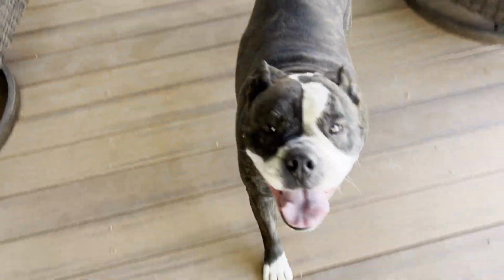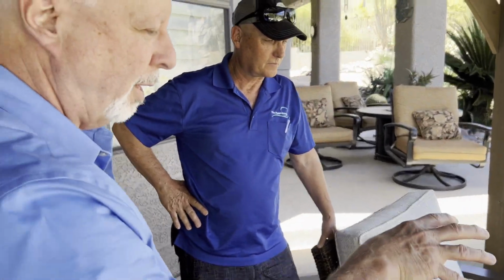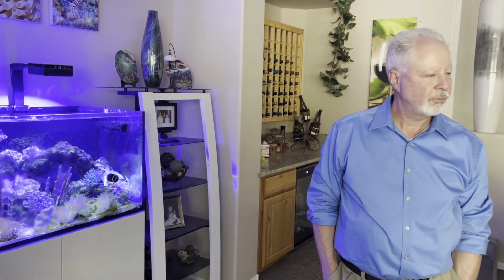What does the pooch think of the fish outside? So when it's feeding time, she will sit on those rocks and try to bite them. What's harder to maintain, the saltwater 120-gallon tank or the Aquascape pond? By far the saltwater. It takes me every other Saturday about 4 hours. The pond, a half hour a weekend.